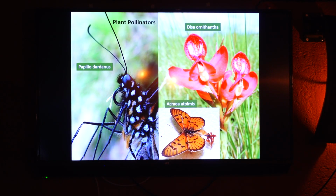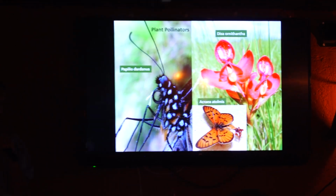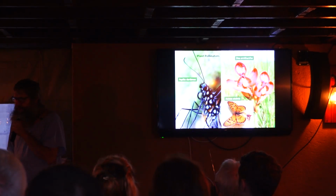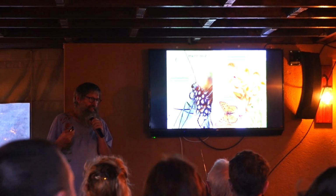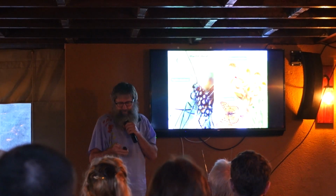So when you lose a species, you can be losing many other things. You lose that butterfly species, you lose that orchid as well. So it's a knock-on effect, and a number of things end up being lost.